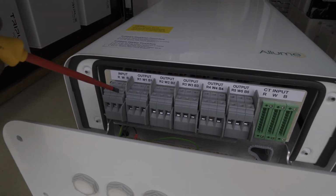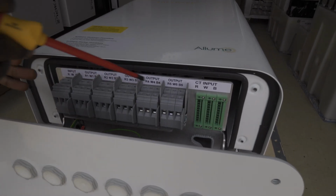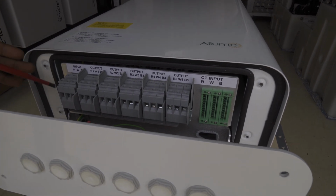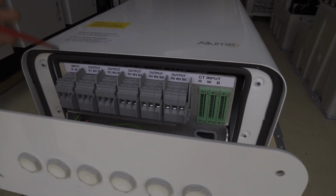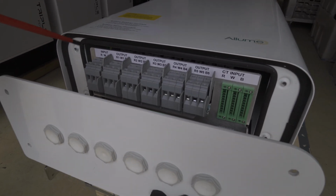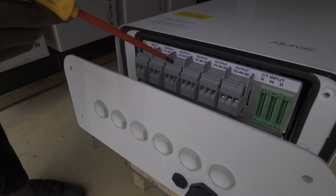Now, everything from that point on is just outputs. So we have 15 outputs here, which are grouped into 5 three-phase connections, and then the SolShare is able to split this single three-phase input, or it could also be 3 single-phase connections, across the 15 connections here. So you can have a combination of three-phase and single-phase connections, or pretty much all single-phase connections.